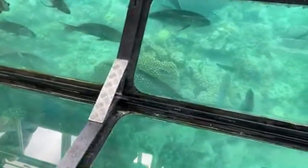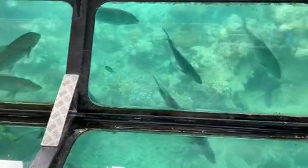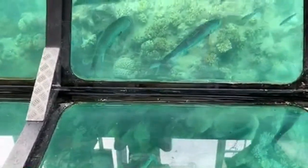There's another one. Parrotfish. Oh, yes, there. See? Probably underneath you. Ang sarap nitong iluto, guys. Gawing fish soup.